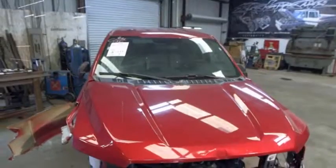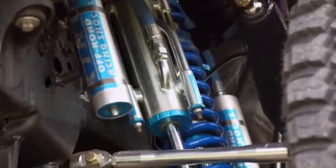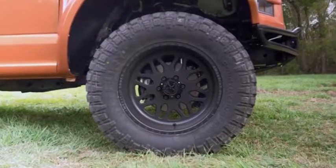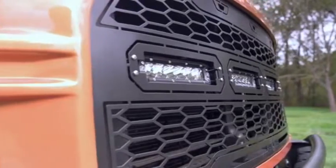Man, it looks good. Of course, you see the color change on the whole truck. Oh, yeah. You know, the grill, the bumpers, and the super wide fiberglass fenders and bedsides, man. That thing just looks so angry and pissed off when it's coming at you. It does. 20-inch wheels, 37-inch tires, little bed cage in the back holding the spares.